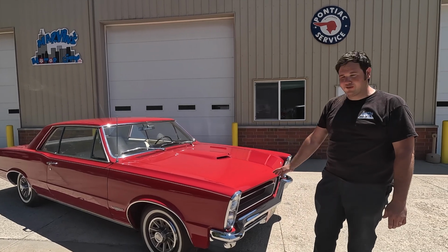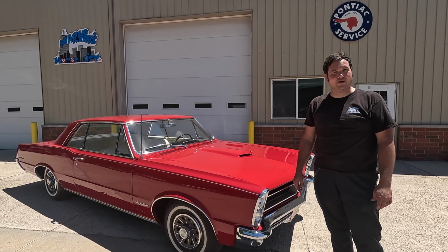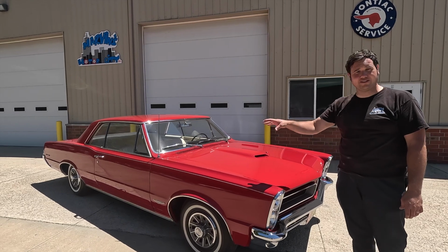There is absolutely no checking in the paint. It is 100% rust-free. Just an exceptional car. So please join me in the next upcoming videos. We're going to talk about other aspects of the car.